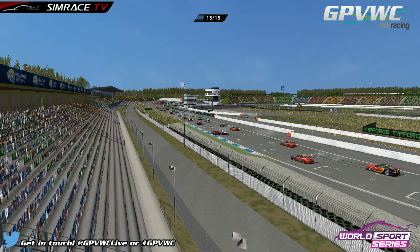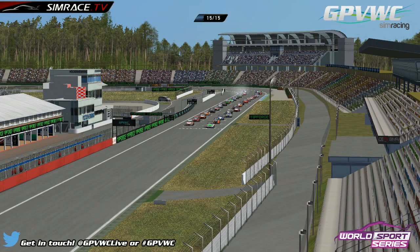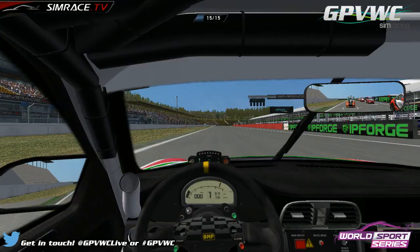And what of Mike Bell? Can he get a good start? Can he start defending as well as he usually does? Lots of questions that have been asked. I think it's time to answer all of them. As the final people line up in their grid boxes, we look now to the lights.